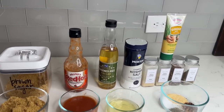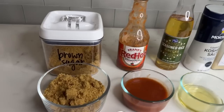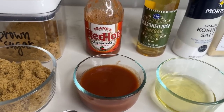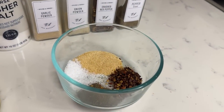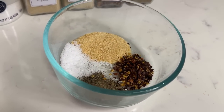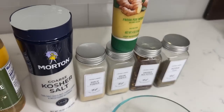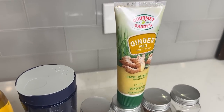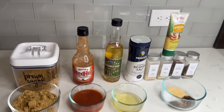So for ingredients, and I'm actually going to double this recipe because I have 2 pounds of ground chicken instead of one. I have a cup of brown sugar right here, a half cup of Frank's red hot sauce, but you can use any buffalo sauce that you would like. I also have 4 tablespoons of rice vinegar. And then in this bowl, I have 2 teaspoons of garlic, 1 teaspoon of salt, 1 teaspoon of red pepper flakes, and 1 teaspoon of black pepper. For the ginger, I have this ginger paste. The recipe does call for ground ginger, but you can use whatever you have. So I'm going to throw in 2 teaspoons of this. Let's go ahead and get the sauce mixed up.